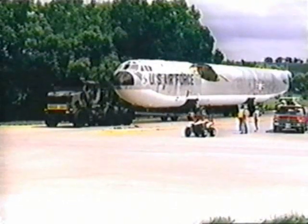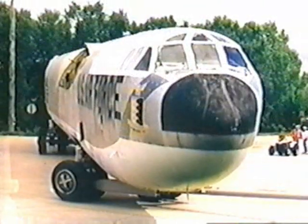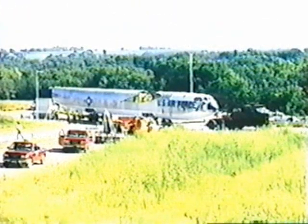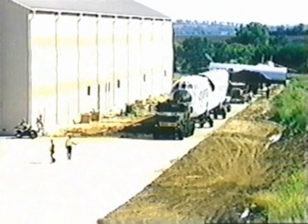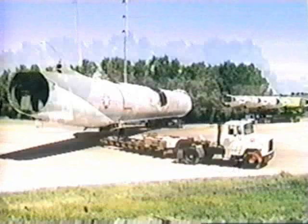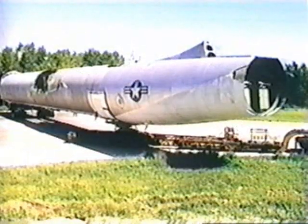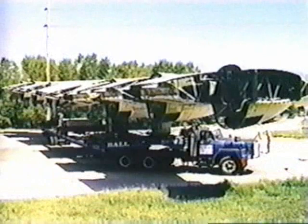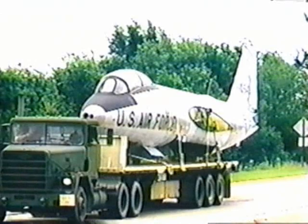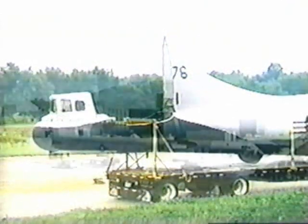The second aircraft move quickly followed in July. 16 oversized loads were moved, led by the most recognized aircraft of the Strategic Air Command, the B-52. In some cases, it was a very tight fit. The September move brought the recovery team one of its greatest challenges, moving the world's largest bomber, the B-36. The wing alone weighs more than 60,000 pounds. The remaining aircraft and missile moves went as smoothly as the first ones.